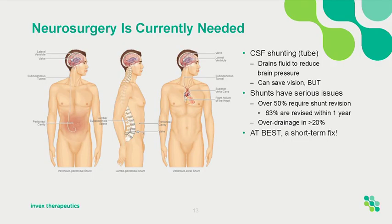So if brain pressure is really high and vision starts to become affected, there is a risk of blindness, a real risk of blindness, up to 25%. To mitigate that risk, some patients have to go for neurosurgery, and it's really invasive. They need to have a shunt procedure, which is essentially a tube put from the center of the brain to drain the fluid, and it then plugs into the belly cavity to drain the fluid.